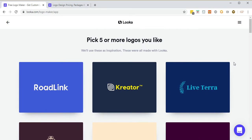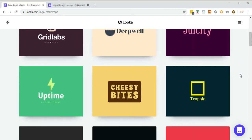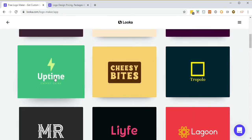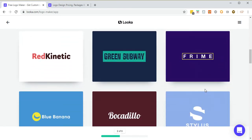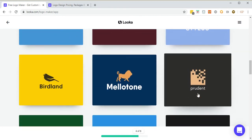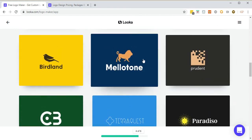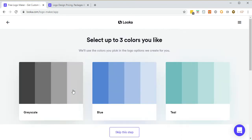It says, okay, what kind of logos do you like? So you're supposed to pick 5 logos. So you kind of go down and go, oh yeah, okay, I like that kind of look. That graphic, it's nice and clean. I like these sort of styles. The lion is neat. And once it's got your preferences, then you continue to the palette.